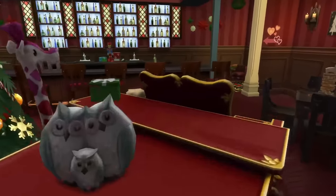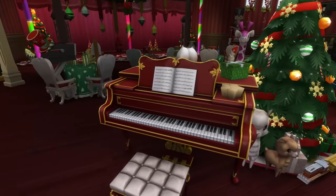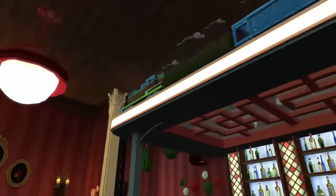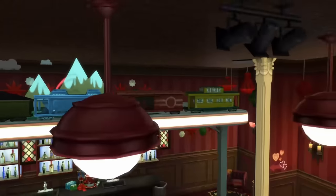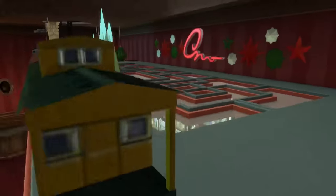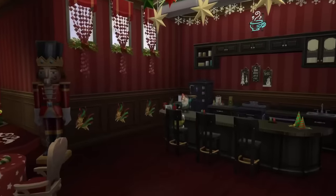We have a lovely little piano station here. Very nice piano station. It's just called a fucking piano. We've got the bar here with a train set at the very top, and it even has clouds coming out as plumes of smoke. The detail here is actually fucking insane. What is with you people with like the good builds and stuff? You guys should be the Sims YouTubers.